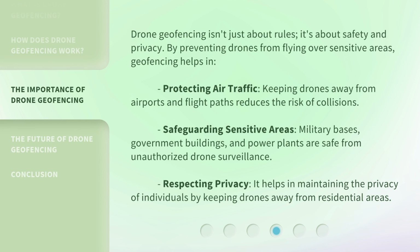Drone geofencing isn't just about rules. It's about safety and privacy. Protecting air traffic: by preventing drones from flying over sensitive areas, geofencing helps keep drones away from airports and flight paths, which reduces the risk of collisions. Safeguarding sensitive areas: military bases, government buildings, and power plants are safe from unauthorized drone surveillance. Respecting privacy: it helps in maintaining the privacy of individuals by keeping drones away from residential areas.